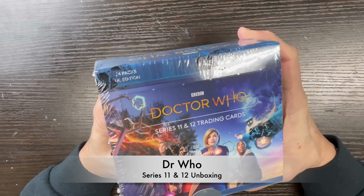If I can get it open. There we go. So let's see here. Five cards in the pack. They don't usually do odds for Strictly Ink. Not Strictly Ink. That's who had Doctor Who before.